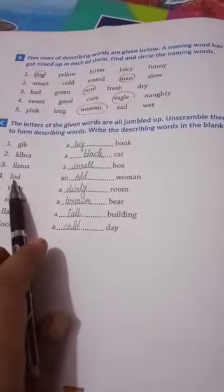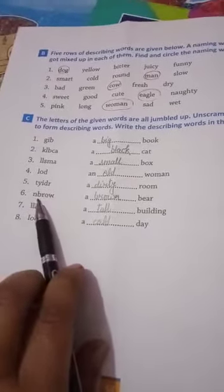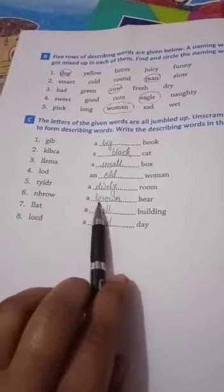S-M-A. It is S-M-A-L-L. A small box. L-O-D. And OLD, old woman. T-Y-D-R-I, that means DIRTY, dirty room. N-B-R-O-W, it means BROWN, brown bear. Double L-A-T, it means TALL, tall building.